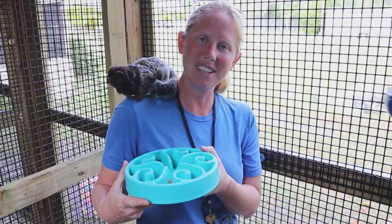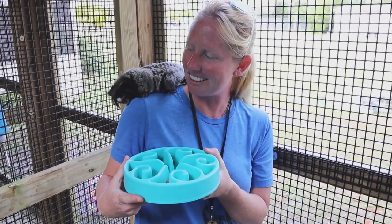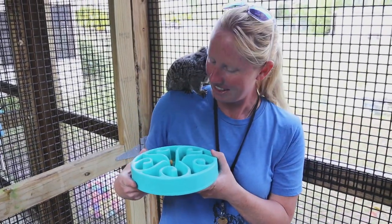We've had him for about 3 years now. But we get a lot of calls for these cute little monkeys that people see online and think are a good house pet, and then kind of learn the hard way that this might not be such a good choice in your house.